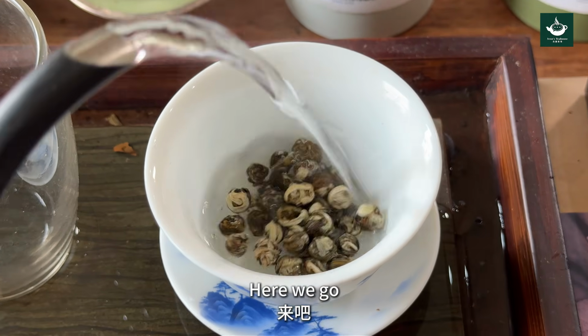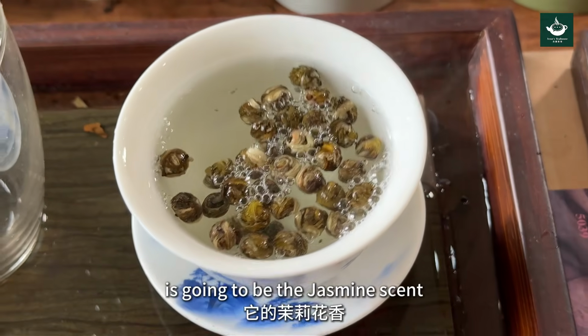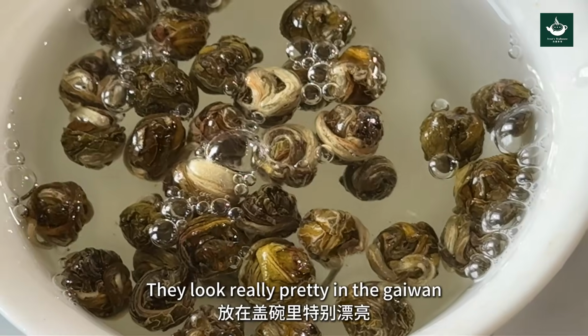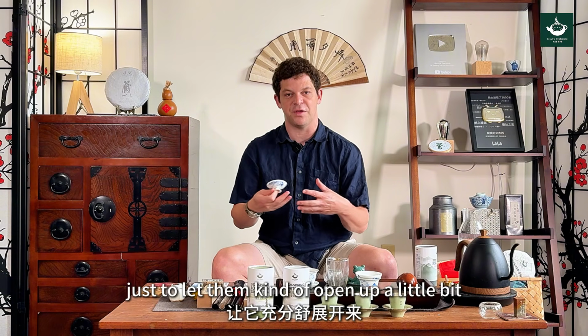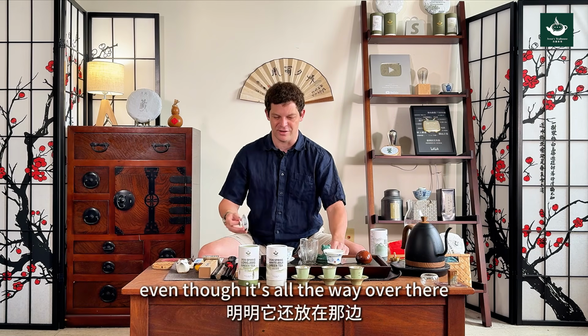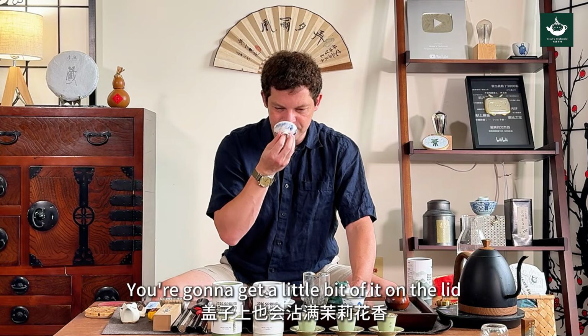Here we go. So the jasmine pearls, obviously the highlight of this green tea is going to be the jasmine scent and of course these really nice shapes. They look really pretty in the gaiwan. Let those unfurl a little bit. With these, I give it a little bit longer of a first steep just to let them open up a little bit. That jasmine scent is so nice. I can smell it right here even though it's all the way over there. I'm gonna get a little bit of it on the lid.